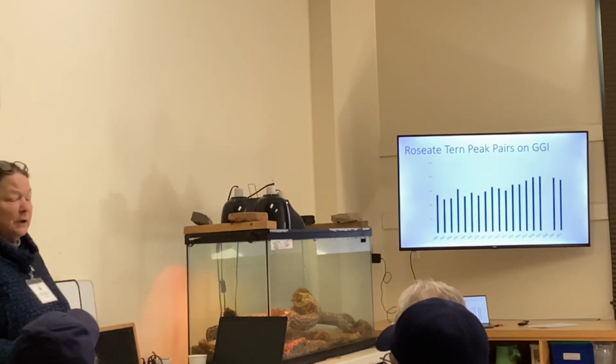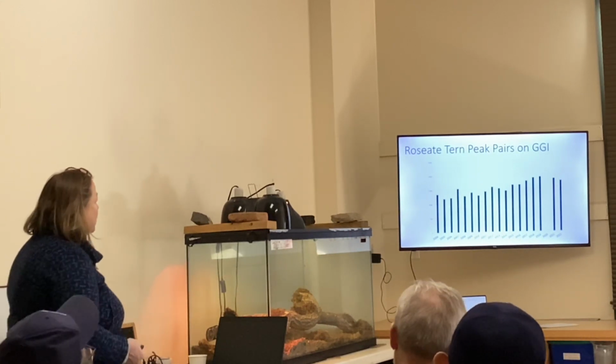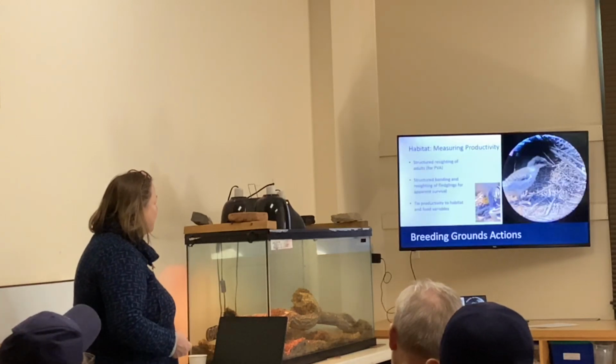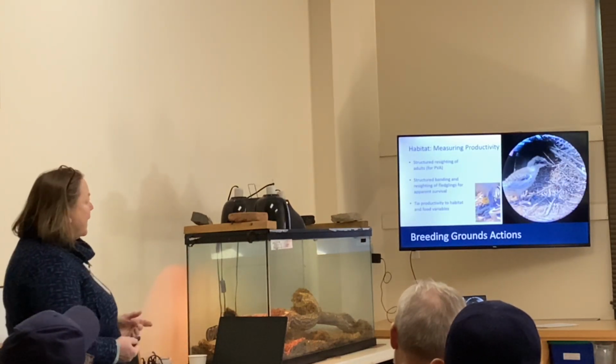We may actually have an increase, but we will most likely never be able to manage a crew that big out there again. So we have to find other ways to crosswalk old data to new data so that we can understand that. So when we talk about the threats, the threat is changes to the habitat out there.